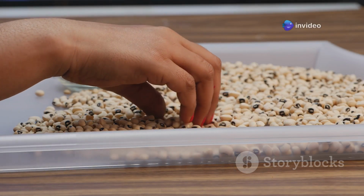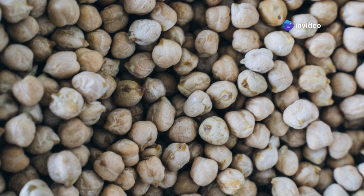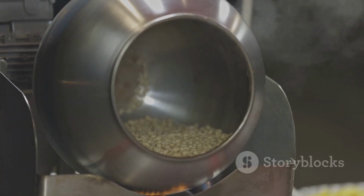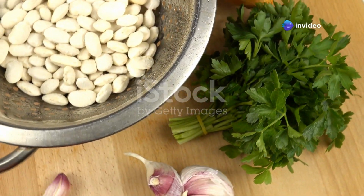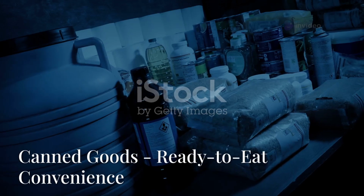Like rice, dried beans should be stored in airtight containers with oxygen absorbers. Properly sealed beans can last 20 to 30 years without losing nutritional value. Rotate stock regularly by cooking older batches first. Pro tip: pre-cook and freeze portions of beans if you anticipate needing quick meals during an emergency.